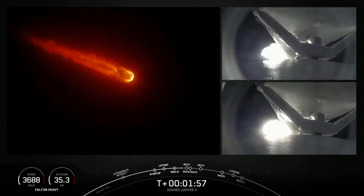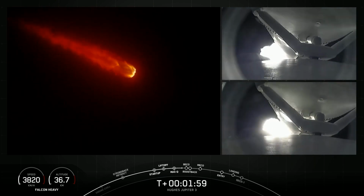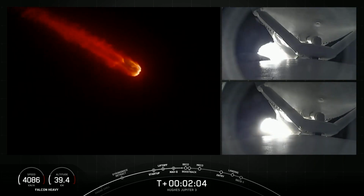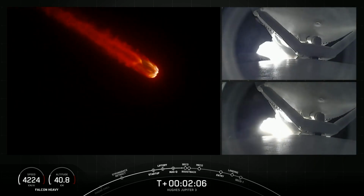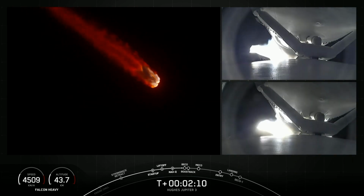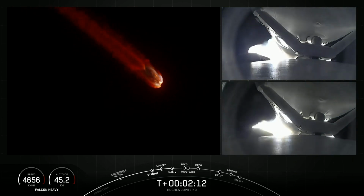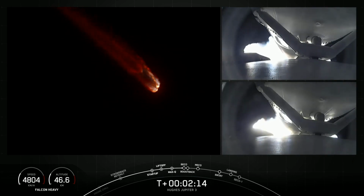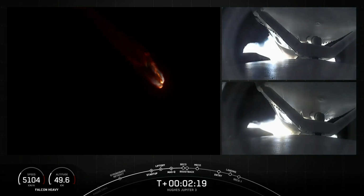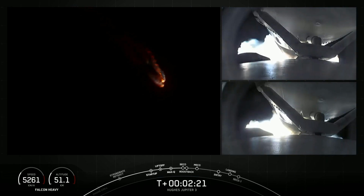The center core engines will then ramp up to full power and burn for approximately another minute, while the side boosters execute their boost back burns simultaneously. Incredible views of Falcon Heavy right now. And as a reminder, although we are not attempting to recover our center core due to performance today, we will be attempting to land those 2 side boosters on landing zones 1 and 2, so we'll have great views for you on the right-hand side of your screen.